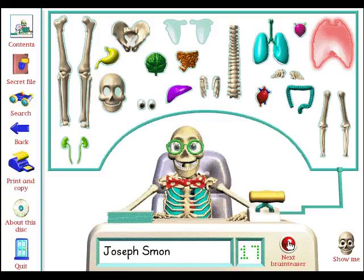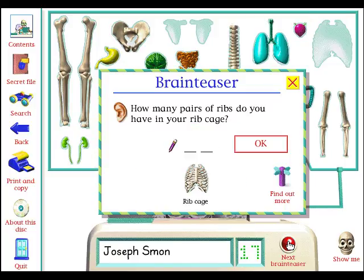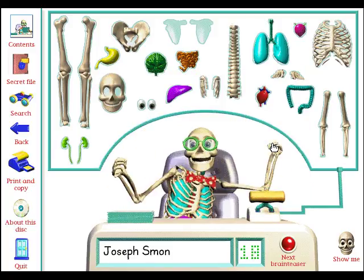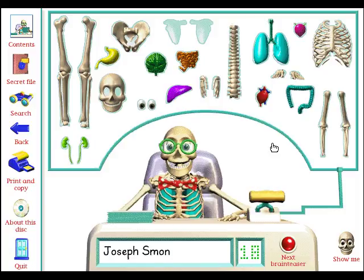It's the rib cage! Are you ready? How many pairs of ribs do you have in your rib cage? That's right! Only one more body part to collect! Are you ready for your last brain teaser?